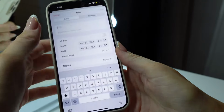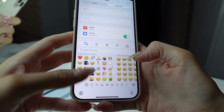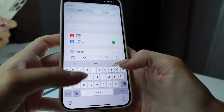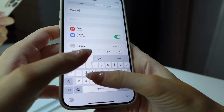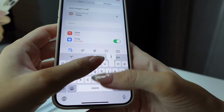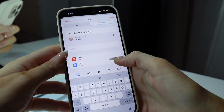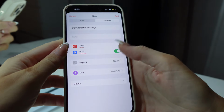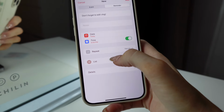But then at the same time, we're going to add a reminder, and the reminder is going to be, what is the reminder going to be? Say, don't forget to edit vlog. I just made that up, but let's set that for 9 p.m. And then you can select the list that you want that in. So this list I created in the reminders app.